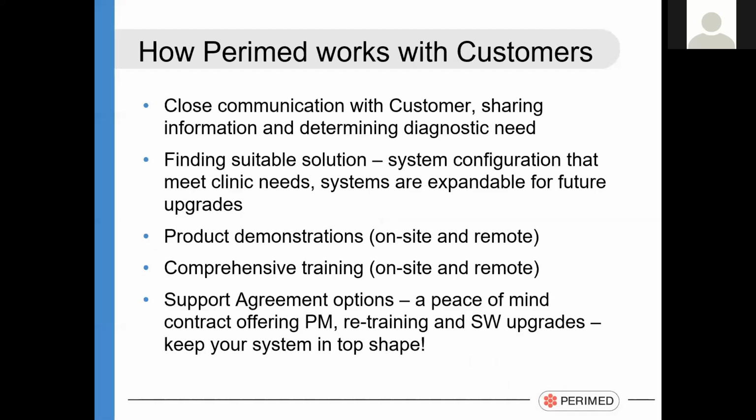How Perimed works with customers. We communicate closely with the customer to share information and to determine the diagnostic need. This will help us find a suitable solution, a system configuration that will meet the clinic needs, and also perhaps offer expandability for future needs.